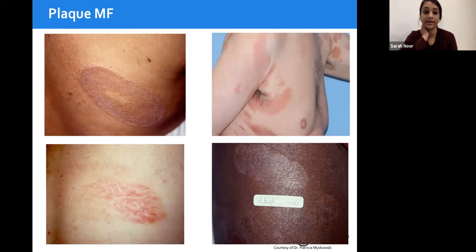Along the same lines, a plaque can be in the same distribution and the same shape, but plaques are generally thicker and have more texture or surface change or substance to them, in contrast to a patch of mycosis fungoides. Tumors typically are larger nodules or growths that are usually more raised on the surface of the skin. They're sometimes seen in association with patients who have other patches or plaques, and they can have some open areas of the skin.